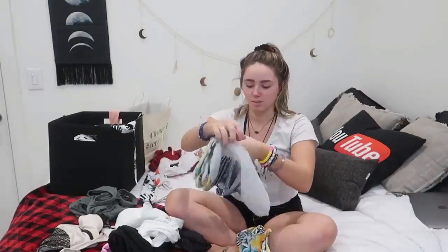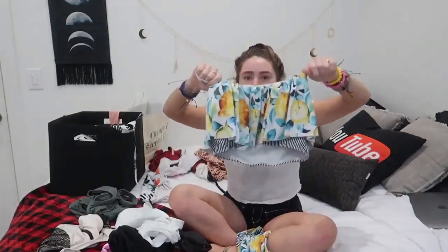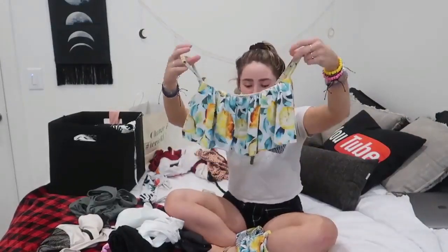This is the top that goes with it. It's got this really cute vibe because it's like a flap and then underneath is that matching stripe, if you can see, right there. Super cute on and it's very summery. It's got lemons on it, so I love wearing this in the summer to the beach.